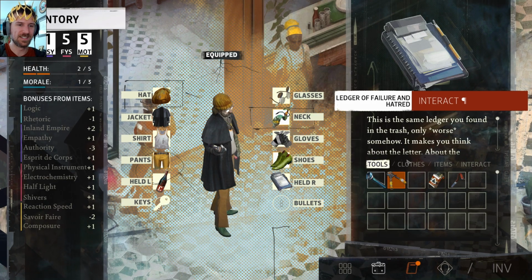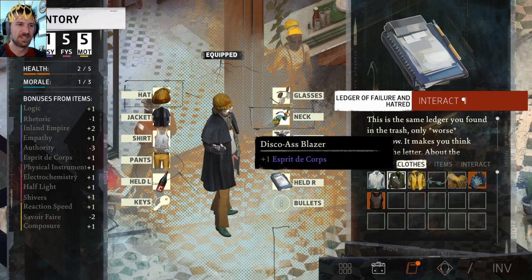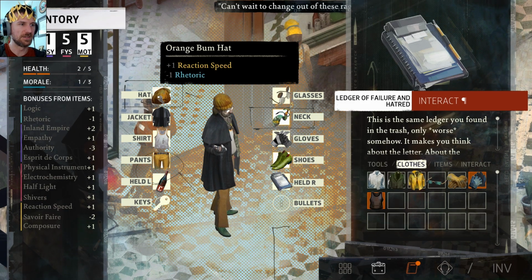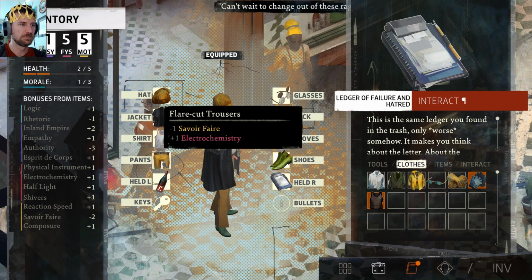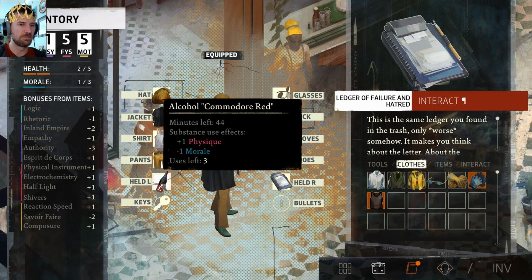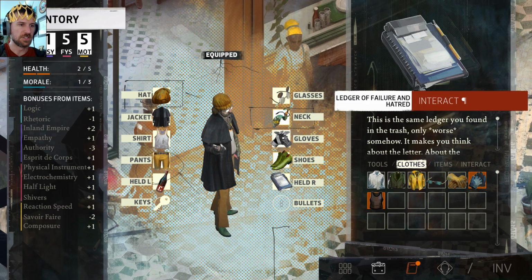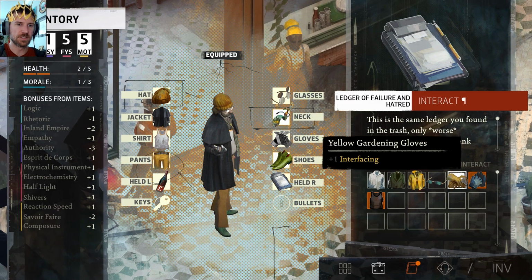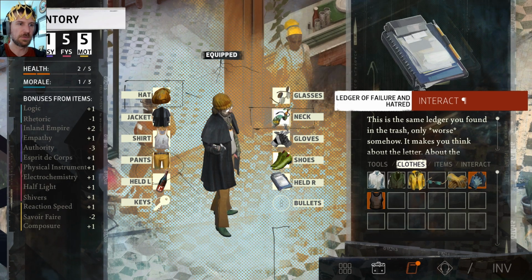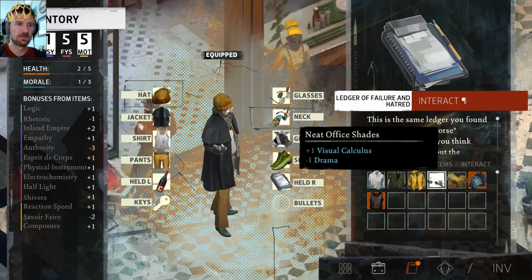Hilarious. And yeah, what should we wear to talk with Titus? What are we wearing right now? Probably what we're wearing right now is the best, isn't it? I'm thinking we might get in a fight. Can't believe we still don't have any pants or gloves. Or not gloves, shoes. Yeah, half-light versus interfacing or electrochemistry. Yeah, we're fine. Oh yeah, we don't have a necktie either. Oh well. And then the glasses.